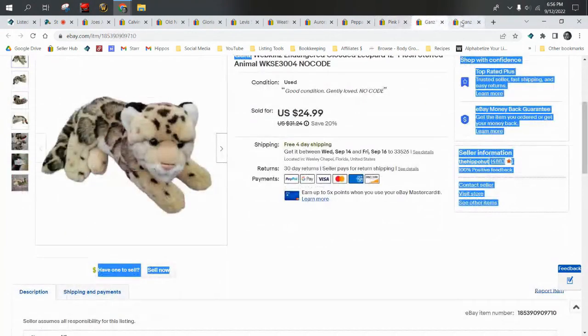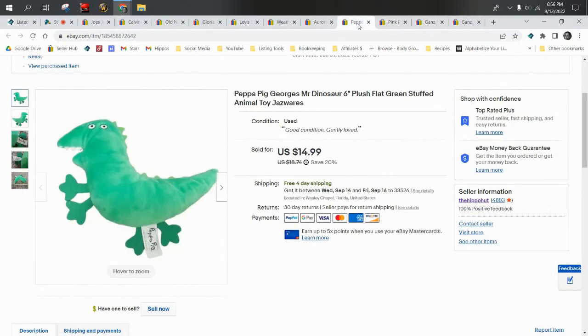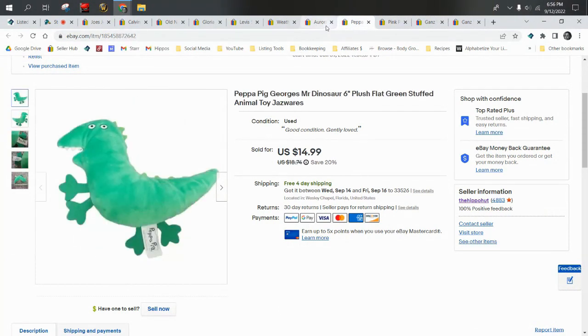All of these plush shipped first class, by the way. Oops, I didn't mean to close that out. These all shipped first class. I mean, this guy was really small. All right. Then we have an Aurora baby pink whale. Came out of the same lot. So I sold 3 from that lot all this week.